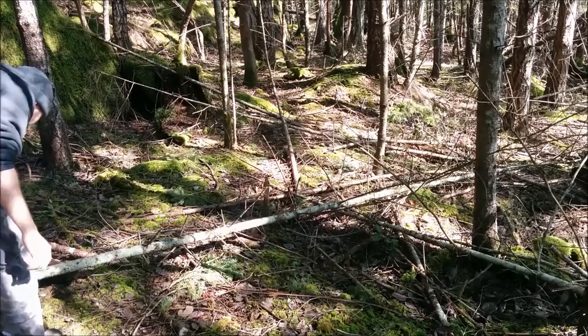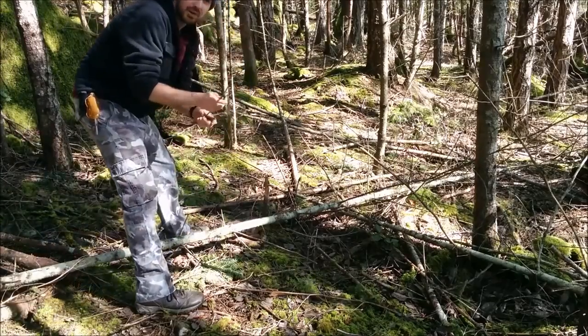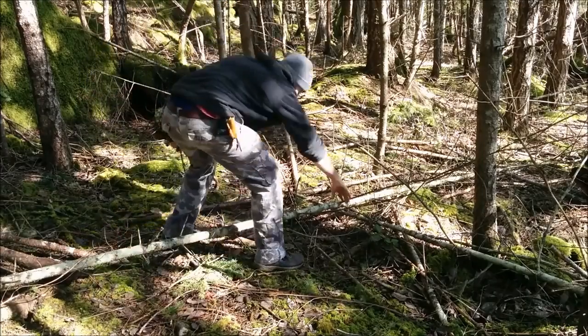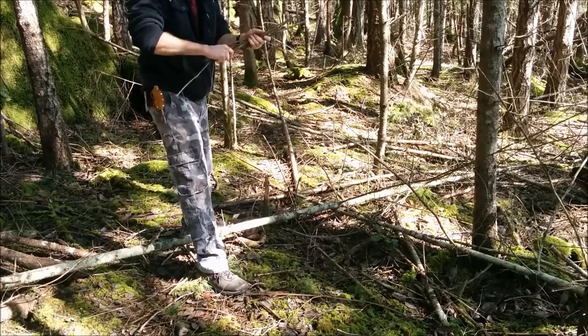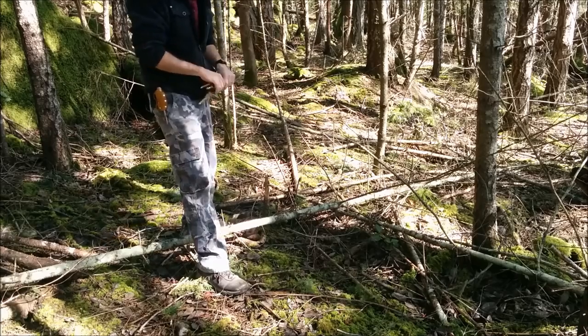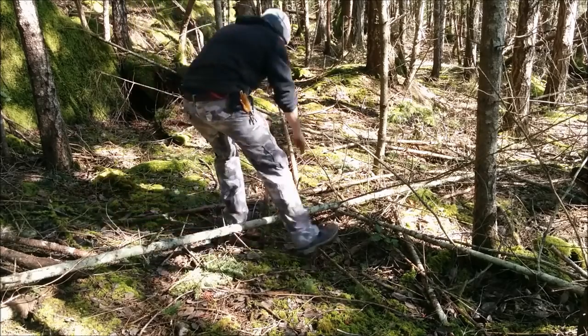Okay. Keeping all the branches off of it. That'll be my go-to as far as the kindling part goes. And then I'll just use whatever I want to start the fire.